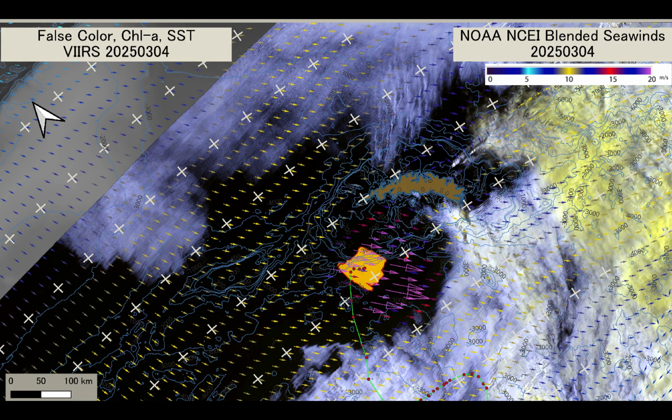This is a view graph of a false color image observed on March 4th by the Visible Infrared Imaging Radiometer Suite on NOAA 21 and surface wind vectors, as in the previous view graph. Snow, sea ice on the surface and snow particles in the clouds are colored yellow and water particles in the clouds are colored white, with a band combination of the Visible Infrared Imaging Radiometer Suite.